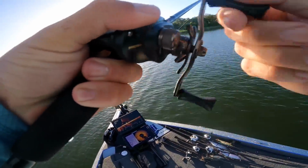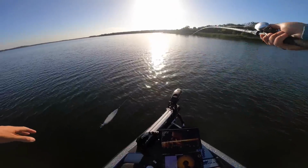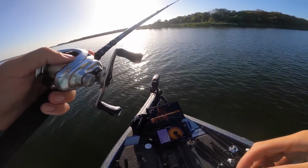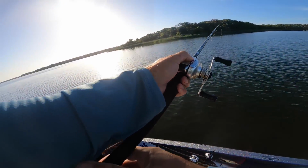Oh man. There's a big wad of them right there. I'm gonna throw my hair. No, I'll throw my spoon. Spoon will probably get the biggest one out of that group if I can get it down to him in time. Fall, spoon, fall. Freaking giant school of big ones right under the boat almost. 30 feet out. Can't believe one didn't crush it by now.